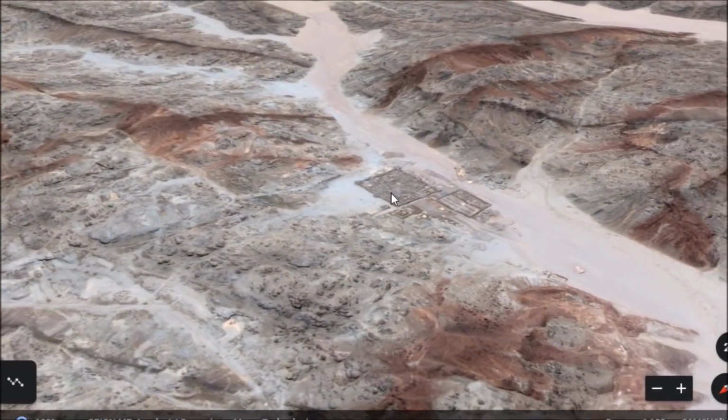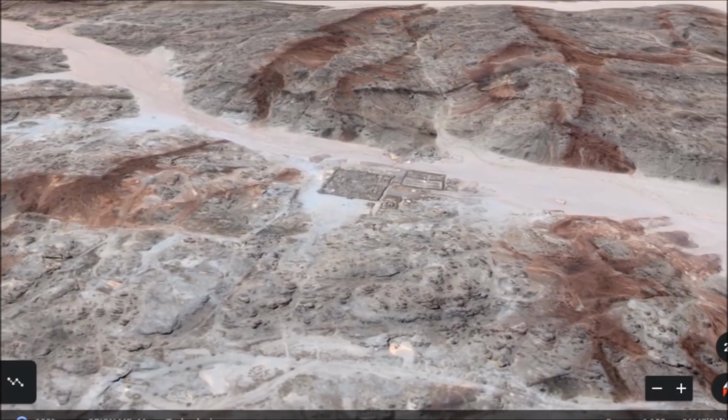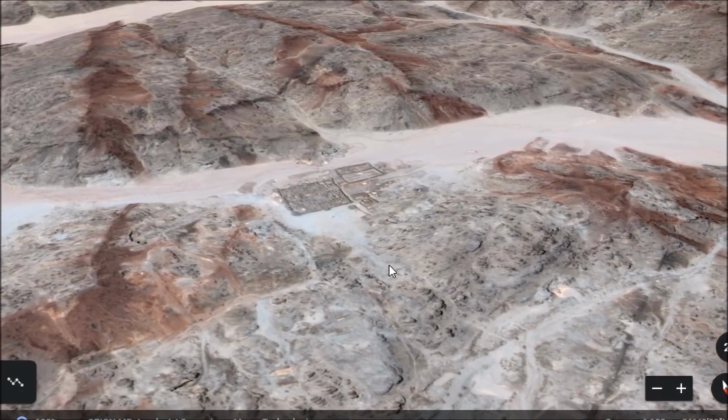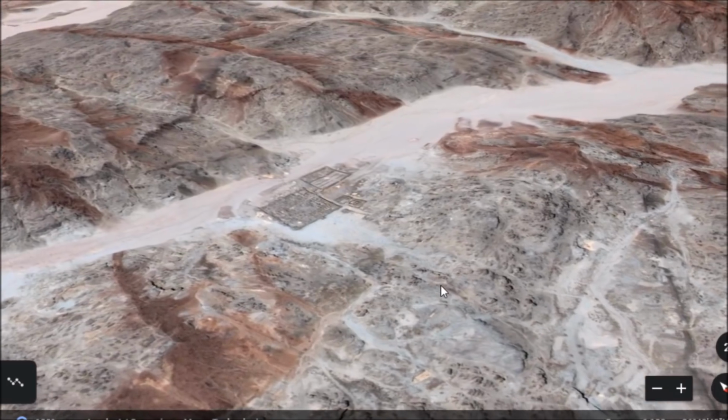I just thought this was interesting. One find here on Google Earth. And that leads you all the way up to Lebanon and the Temple of Baalbek. I'll leave some links below, but it seems spectrum analysis was done, and it kind of proved that some of these columns at Baalbek came from right in this area here.